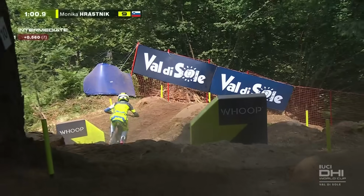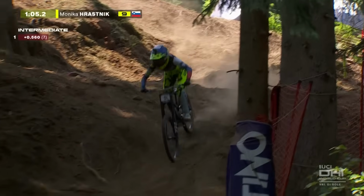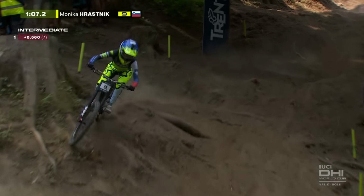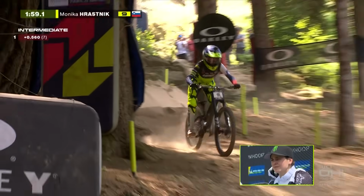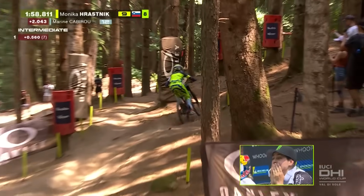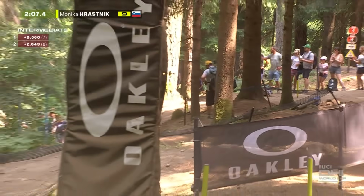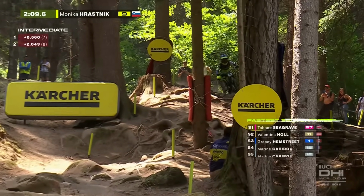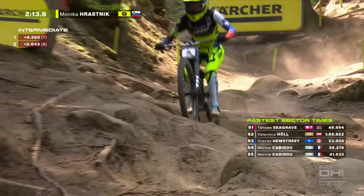get it today. A couple of third places here in 2018 and 2024, but she goes to the outside line in this fresh section, a little bit different line to the last 2 riders. She might be on for it today. Yeah, this could be a big day in the career of Monica Rasnick. Saying that, she's 2 seconds back off Marine Caberu now. Caberu, is she about to get her 10th UCI Downhill World Cup win?